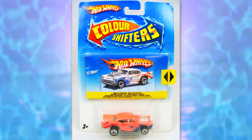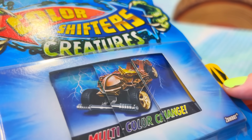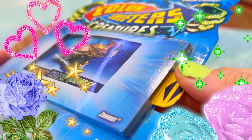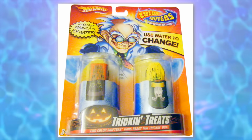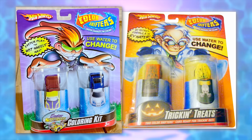But the absolute best part of the new packaging is the introduction of the door mechanism that lets you switch between both car colors. This level of interactivity on the packaging itself is full of so much whimsy. I love it so much. There was even this goofy Halloween edition and Easter edition, with the cars being dunked into fake water tanks, which is so whimsical as well.